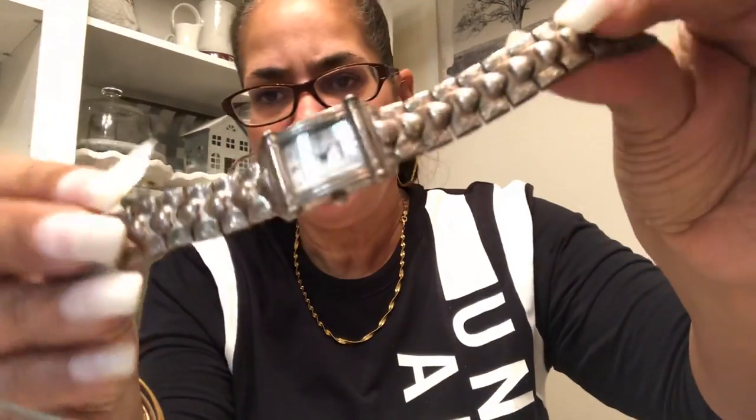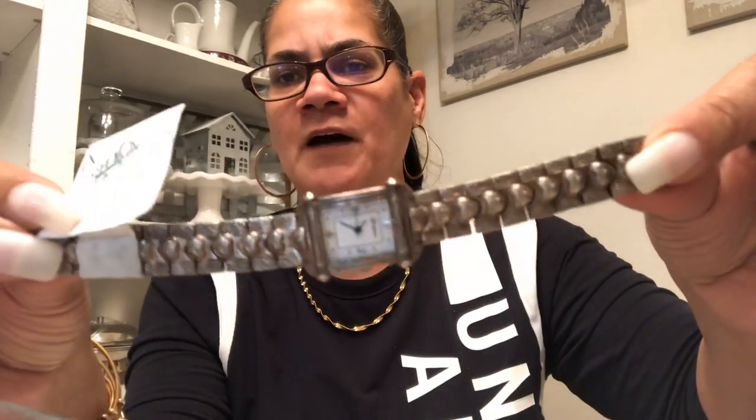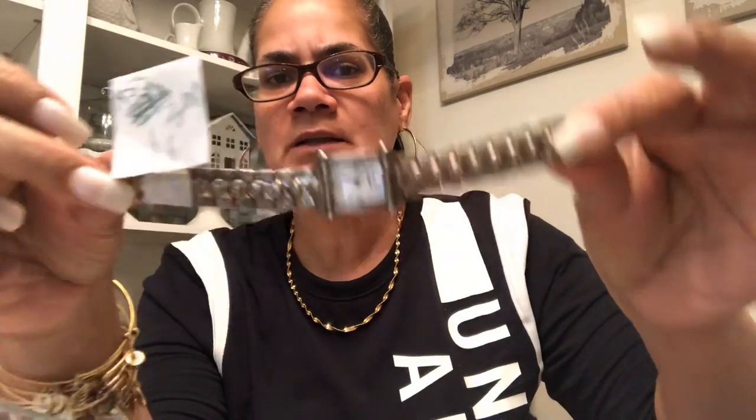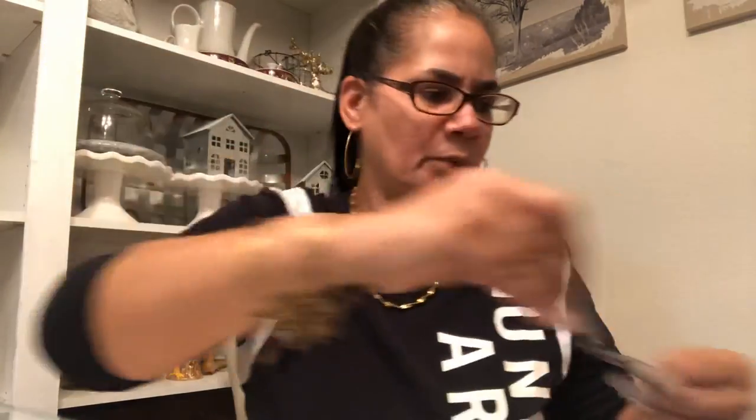Y'all, what I got on my list. You're gonna see this on the other video. I got this Brighton watch. It was $3.99, 75% off. White tags and salmon tags were 75% off today. So I got it for a dollar. Isn't that cute? Cute little Brighton watch.